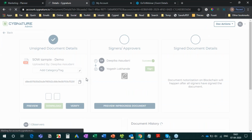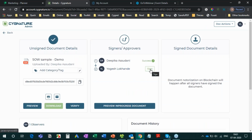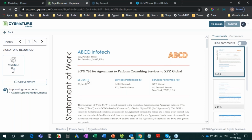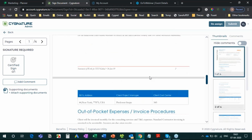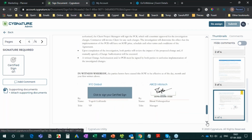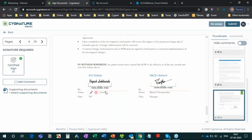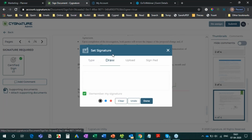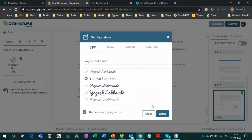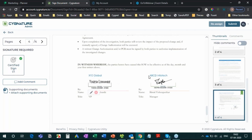I can click on this. So she had signed first and I need to sign second. If I want to see the document, I can. This will open up the document. So this is some statement of work. You will see I can scroll down, read everything, and find everything okay, and I can put my signature here. So the signature gets applied. If I don't like the font of the signature, I can change it from here. If I am the artistic kind, then I can draw my signature. I can even upload my signature file, or I can use a sign pad which is attached to my laptop. For the moment, I'm going to just use a font. So it will apply that font and I will submit it.